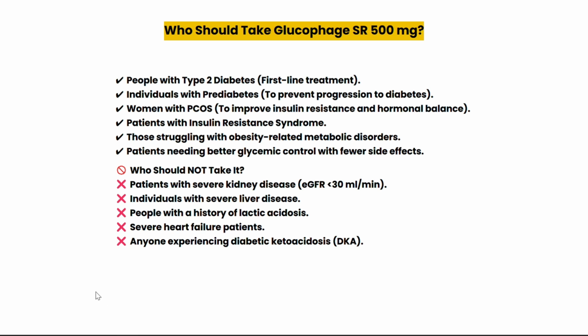Now let's discuss who should take Glucophage SR 500 mg and who should avoid it. This medication is primarily for individuals with type 2 diabetes. It's one of the first line treatments recommended worldwide. It is also useful for those with prediabetes. If your doctor finds that your blood sugar levels are high but not yet in diabetic range, they may prescribe Glucophage SR to prevent the diabetes.